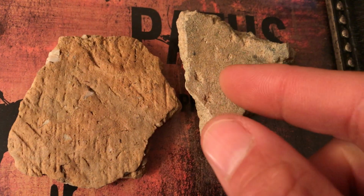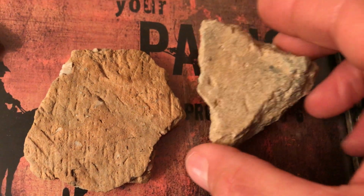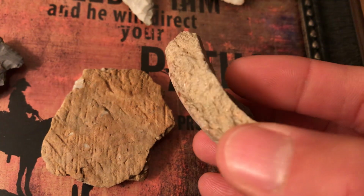Now this piece here is another interesting piece. I find some thick pieces of soapstone bowl.